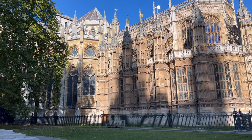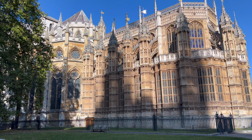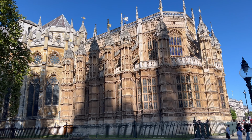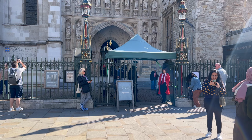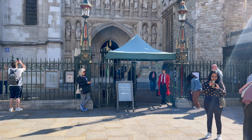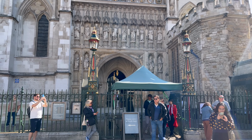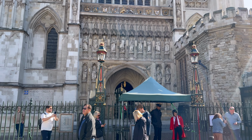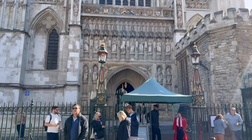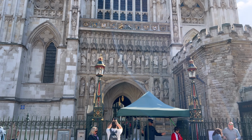Inside Westminster Abbey, you can find an extensive collection of monuments, memorials, and tombs dedicated to historical figures, poets, writers, scientists, and statesmen. Some of the most famous include the Tomb of the Unknown Warrior, the Poets' Corner, with memorials to writers like William Shakespeare and Charles Dickens, and the graves of British monarchs, including Elizabeth I, Mary Queen of Scots, and Edward the Confessor.